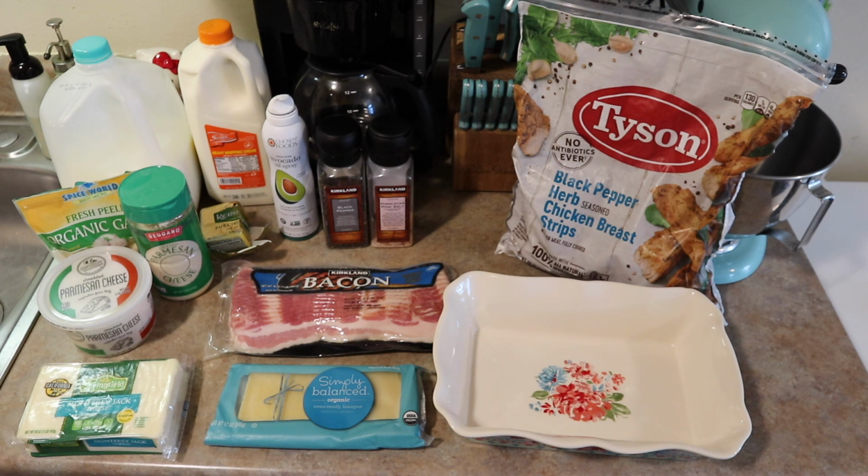And then when I make lasagna, I love using the already made chicken. It just makes things much easier. But if you want to make this meatless, I would suggest mushrooms and also spinach.